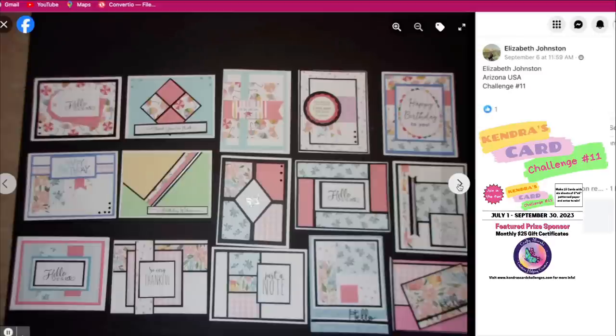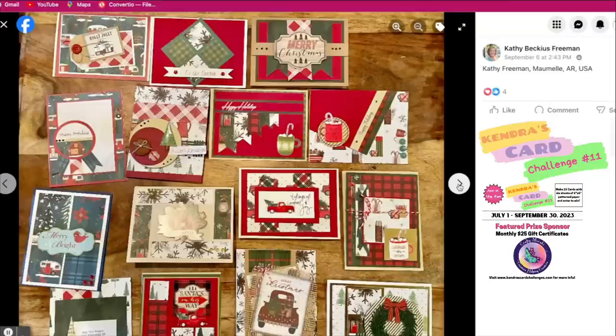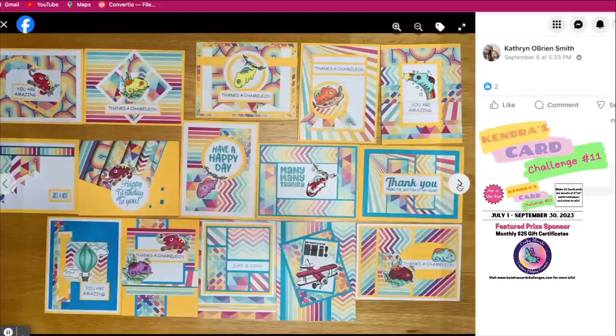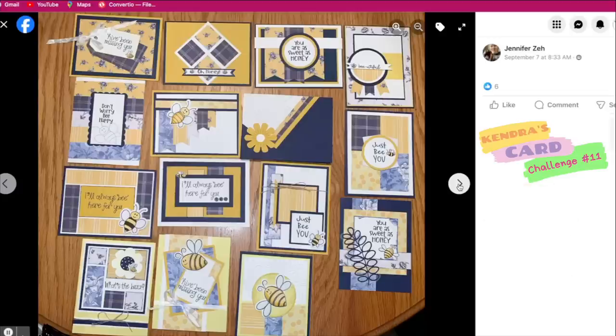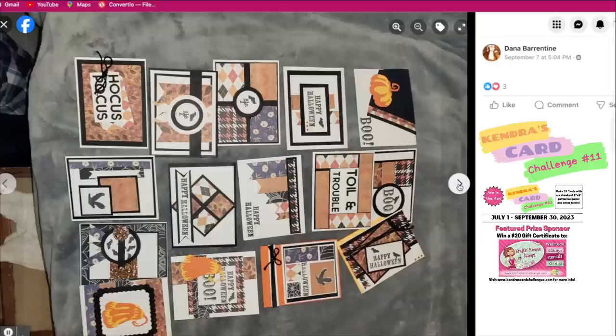To enter the challenge, you'll need to join the Kendra's Card Challenges Facebook group and answer the membership questions to get approval to be a member. Once approved, you will need to upload one photo of your entire set of cards to the official entry photo album for the month you are submitting it for. Your photo must include the set of all cards. Pictures of single cards or pictures not containing all 15 cards will not count as an entry. Additional entries in the same album will not be counted for prizes.